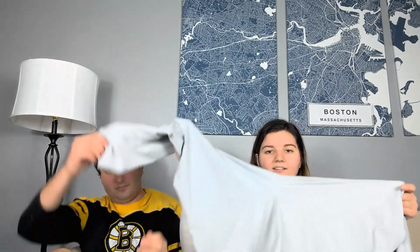Actually, very cool. But yeah, they're the same lightweight material as those Athleta pants. They have a stretchy waist, and they're a size medium. They feel comfy. Yeah, they do look really comfy.